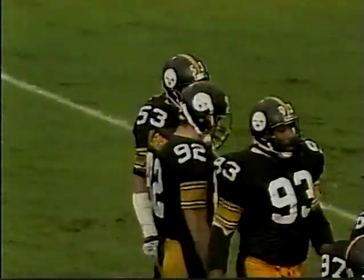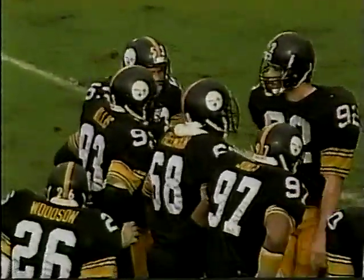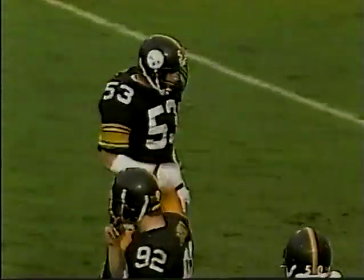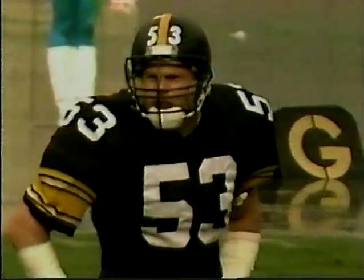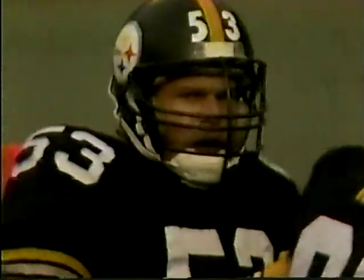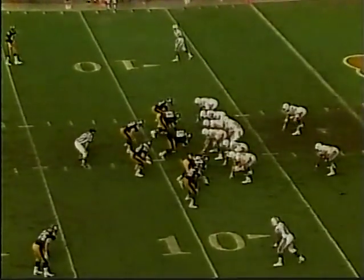There is Hinkle, who broke his leg in a game against Cincinnati back in week 2, continued to play with the broken leg. Said he did not know it was broken until the next day. Brian Hinkle has had an outstanding season. The Pittsburgh linebackers have played very well. Second down and 10 from the 8-yard line.